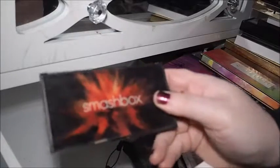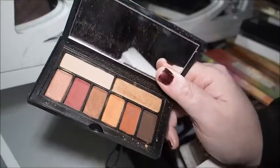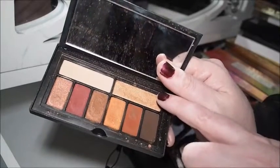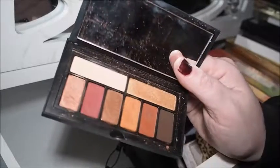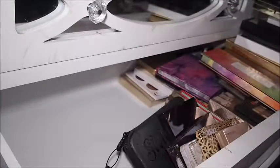Absolutely love the packaging. But the palette itself, the contents inside, do I like it enough to keep it? Probably not, no. I mean, I love this base shade. I love this shade here. Again, I'm gonna pull this, and I'm just gonna use it a little bit more, and if I don't like that, I'm gonna declutter it. So that's a possible 3 that could be going.